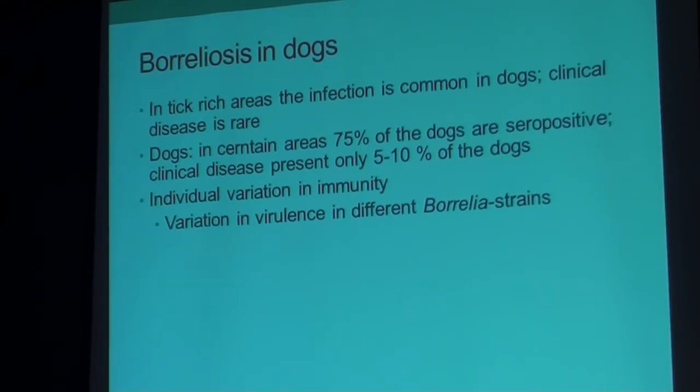Of course, there is individual variation in immunity. Some of the dogs are more sensitive and some are very resistant. At the same time, it seems that there is variation in the virulence of Borrelia strains as well. Some Borrelia are more dangerous than others.